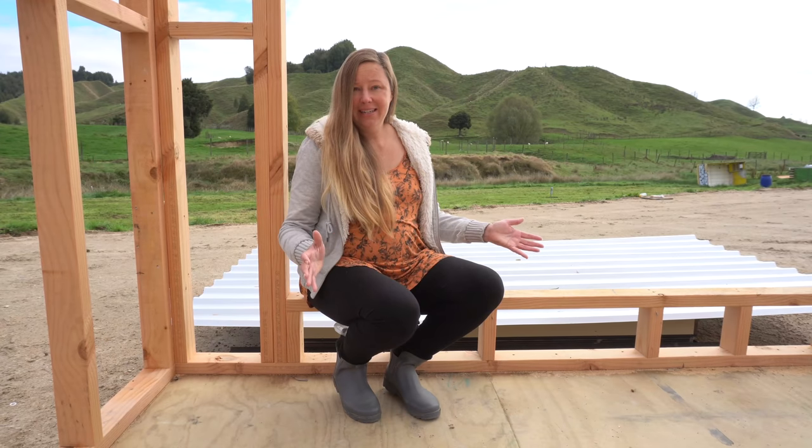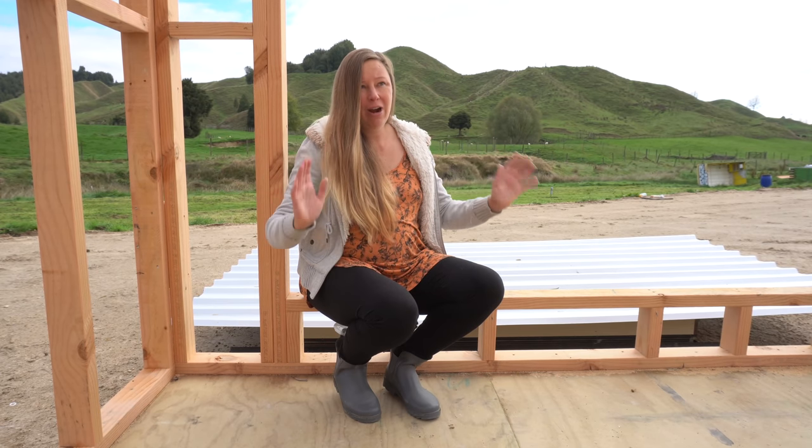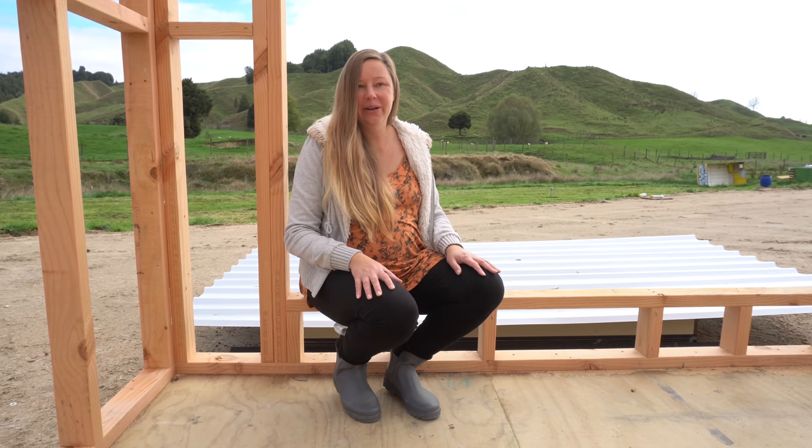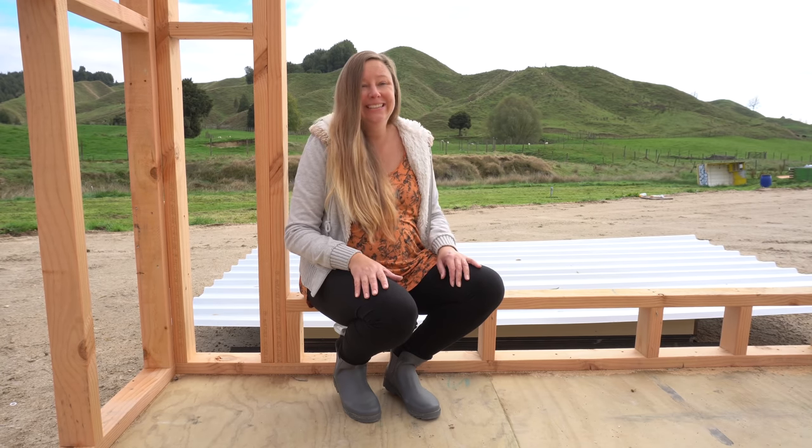Today is a pretty exciting building day because the whole building will be wrapped and the roofing iron's going on, so it'll be completely enclosed and finally a bit waterproof.